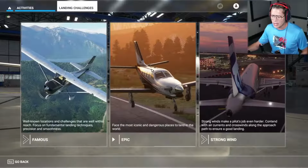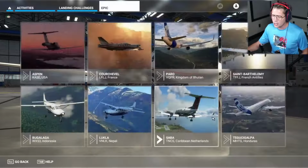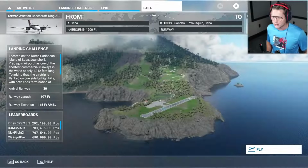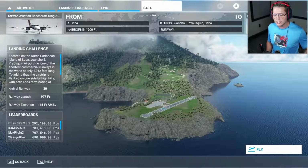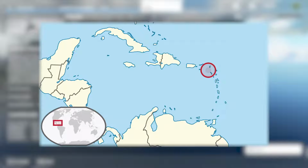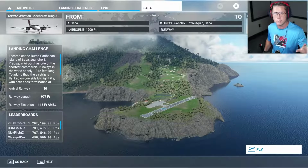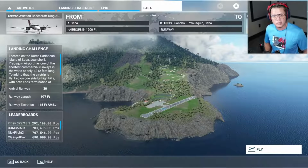So we are going to be doing an epic challenge, and we are going to the island of Saba in the South Caribbean. This is a Dutch Caribbean island, south of St. Martin, northwest of St. Kitts. I've spent a lot of time in this part of the world. I've been to St. Martin and St. Kitts quite a few times. Probably saw Saba outside the airplane window, but I've never been there.